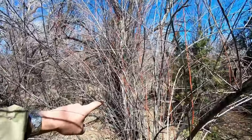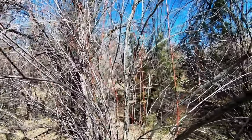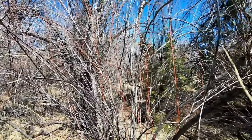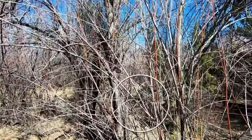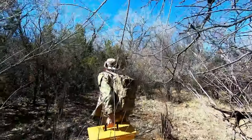Now look around here, turn around. Can you see it over there? Oh yeah, wow. That's huge. That's big. And so that was broken off and thrown in there. So it's a big animal coming through a tight space. Can you see that on the camera? Or should I go over there and get it? No, you're good.